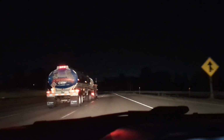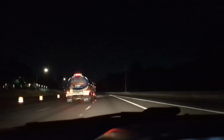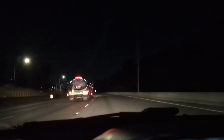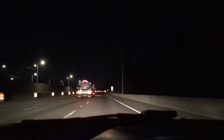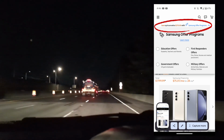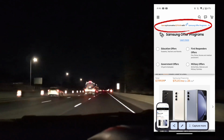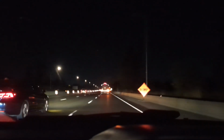I'm getting $800 for my S21 Ultra, and I was able to utilize an education offer. When you head over to the Samsung store at the top of the page, right-hand side, there's going to be an area there that reads Samsung Offer Programs. You have to take advantage of those programs, those discounts, especially for those of you that can. Now, my wife works in education, so I was able to utilize that discount.